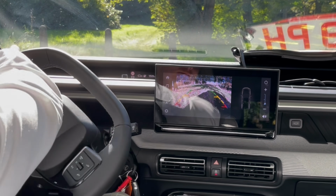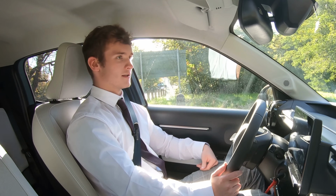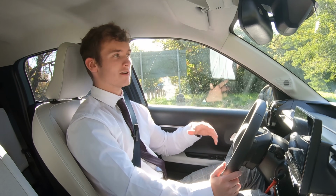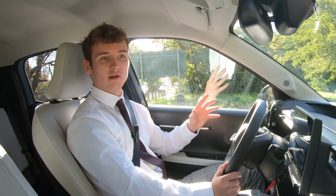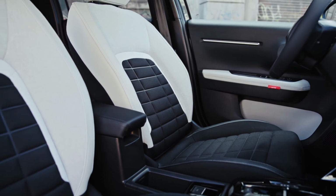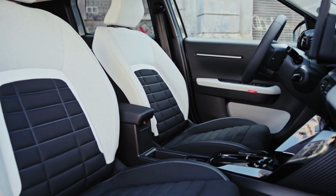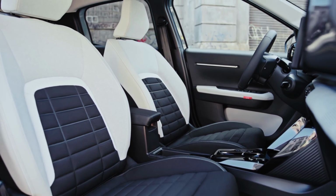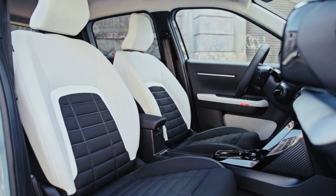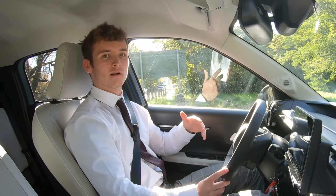Number one thing to notice about this car is how bright and airy it is, not only on the outside with that Monte Carlo blue, but on the inside with these nice light grey fabrics. You've got the light grey leather here, the light grey on the dash. It really does help brighten it up and keep you away from that kind of dull and drab interior that you tend to get with a couple of cars.